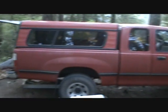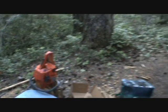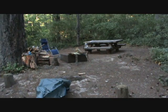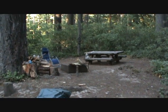Anyway, I'm just cheating. There's my old truck, cooler, box of gear, the power saw. That's how I got her done. Anyway, I've been in this spot before. It's a good little spot. It's away from the lake. The lake's across the road and down the hill, but that's why I like it. Nobody bugs me up here.